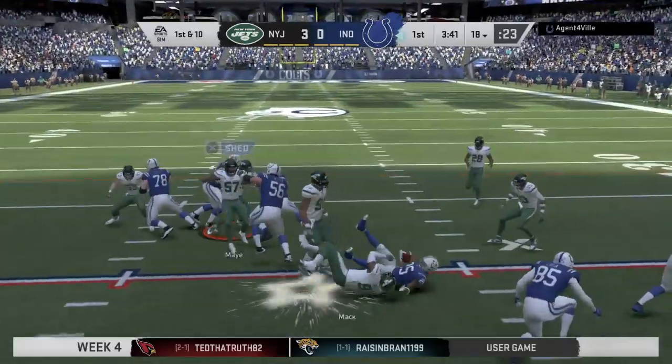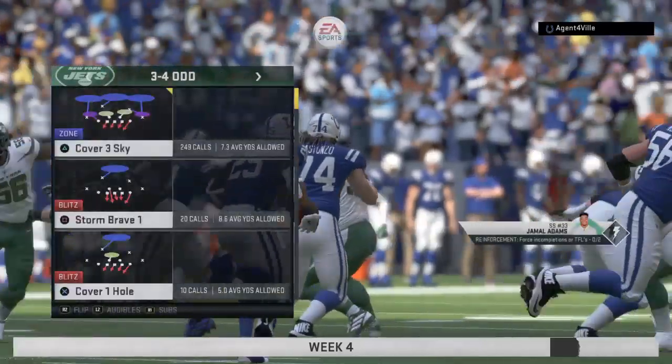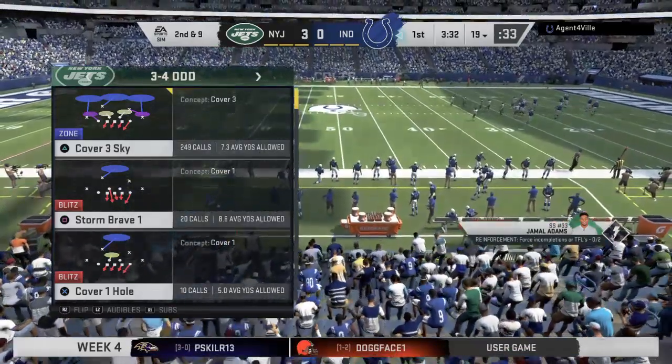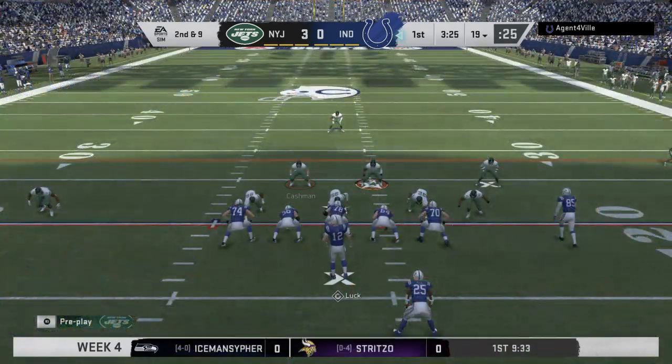They'll run it here. This is Marlon Mack. And not a whole lot to speak of there as they'll bring him down shy of the 20. Just a yard on the first down carry, so it's 2nd and 9. 1 yard gain brings up 2nd and 9 at the 19-yard line. The run only got a yard.